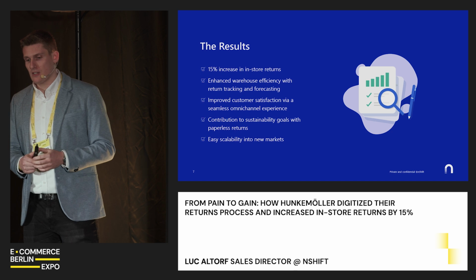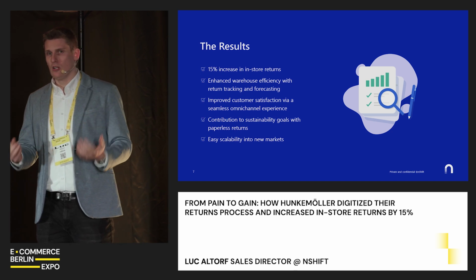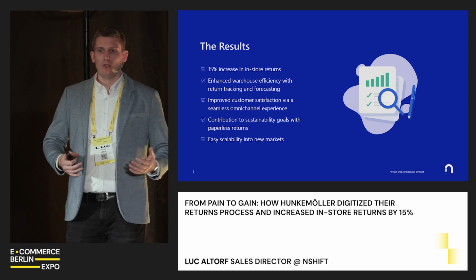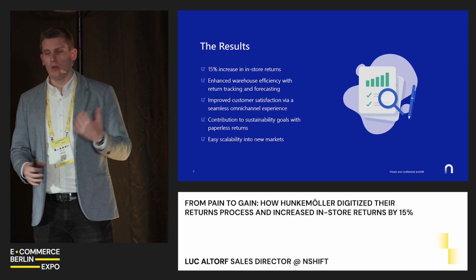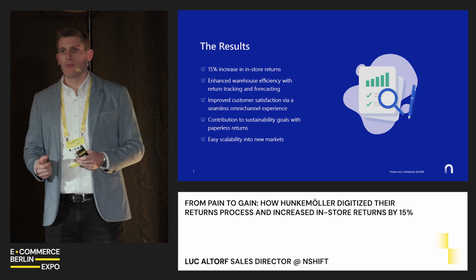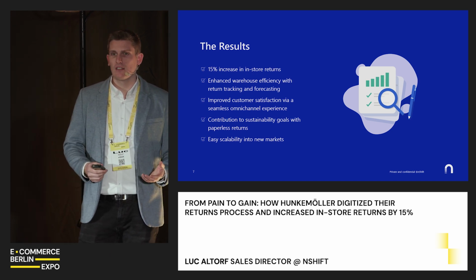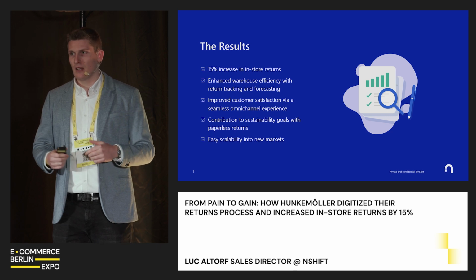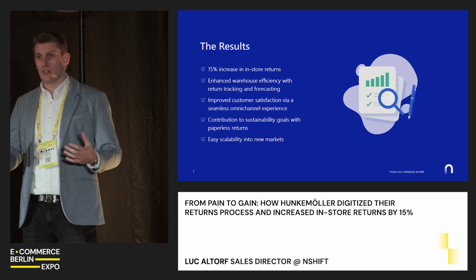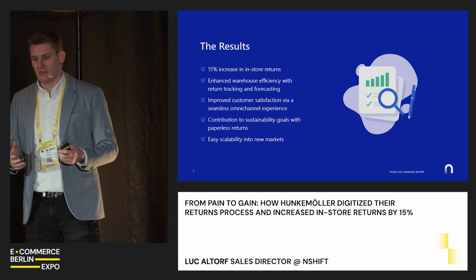Improves customer satisfaction via a seamless omnichannel experience. Hunkemöller was able to blend an online experience with an offline experience. Bring back your product into my store. Their greatest assets. They have 900 of them. That's where they spend a lot of money in marketing. How does it look? Being able to combine that is very valuable to them.